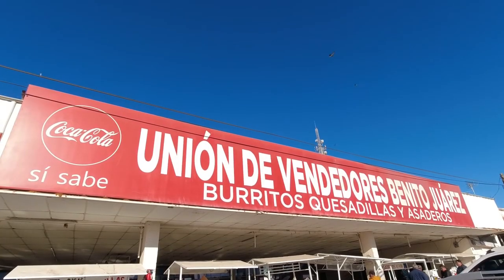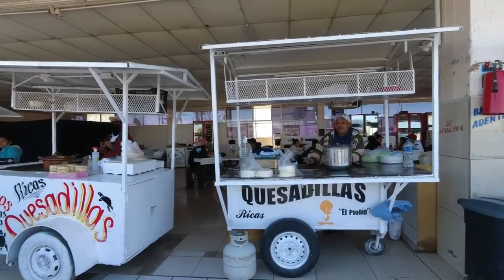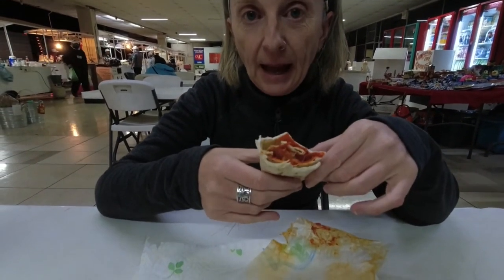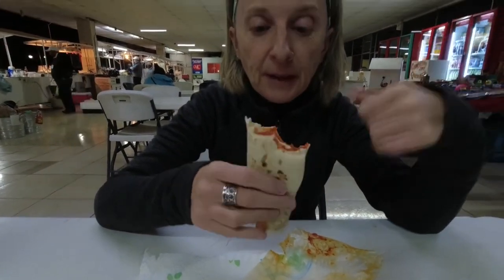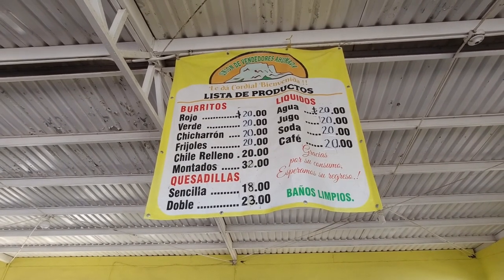Route 45 runs through Ahumada. Now, along that route, you're going to find probably around 5 or 6 of these unions with vendors. And they all pretty much sell the same thing. They all sell burritos, quesadillas, and chile rellenos. You can get drinks as well. The variety of burritos, they're all the same, no matter which vendor you go to. We've eaten quite a few of them, and they're all pretty good. I can't say one's better than the other. No complaints, not here.